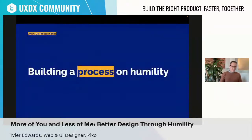So now that we've got a better understanding of how pervasive this me-centered thinking can be, how can we practically keep others at the center of our work as design professionals? So here's what we'll do with the rest of our time. We're going to walk through Pixo's own design process. And with each phase, I'll share some thoughts and some practices we typically utilize to help us keep others at the center of our work.